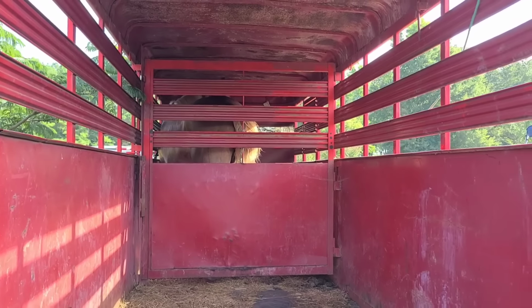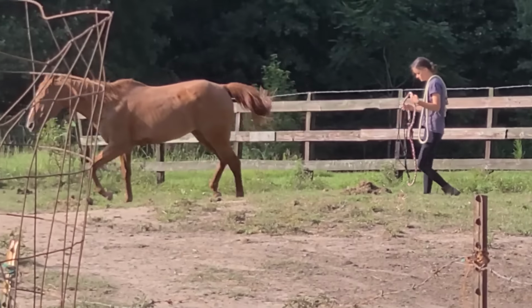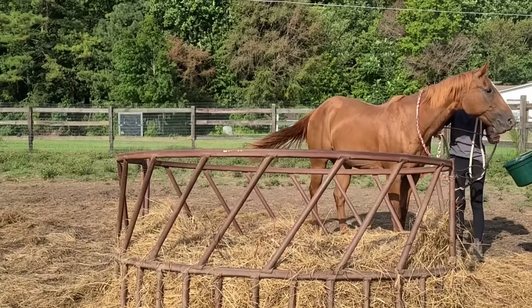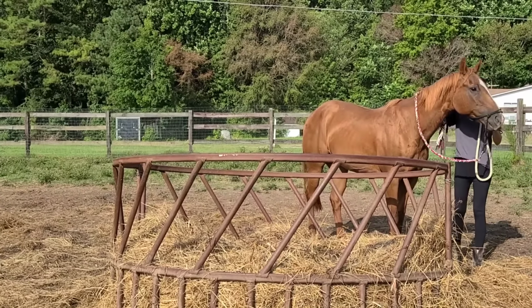Not very happy. Really, none of them were inquisitive or what I would call typically friendly, where they're just coming up and investigating. They all ran away, at least a little bit.